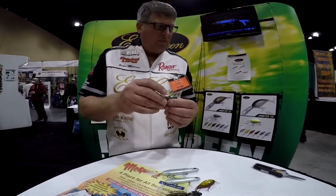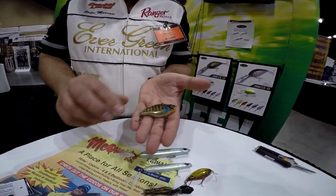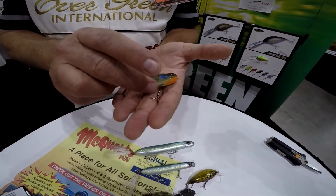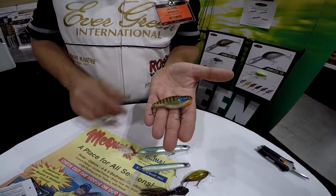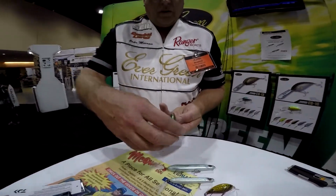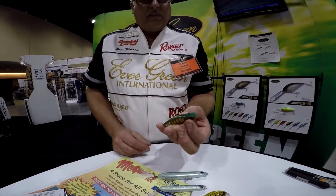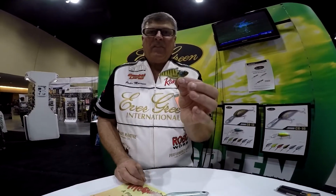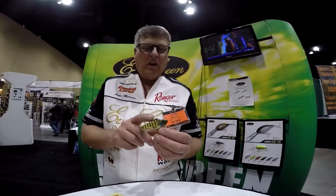Now we'll go to this, which is the Zeta vibrating lipless crankbait. One of my favorite vibrating crankbaits. This is the bluegill color. The shape is definitely different than most of your other baits out there. The way it's shaped, the way the head's shaped, the way they have it come in on the nose, and the wide spot here on top of the head, this thing vibrates like you wouldn't believe in the water. And I've never had a bait fish like this as far as vibration. This is, again, the bluegill color, one of my favorite colors.